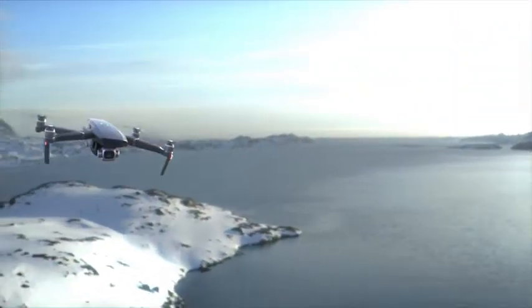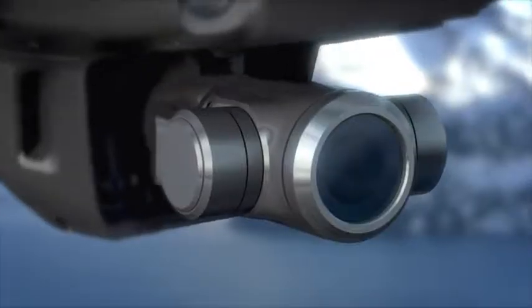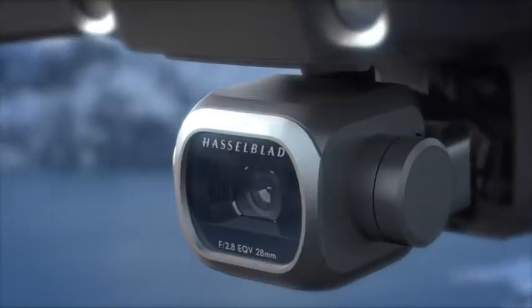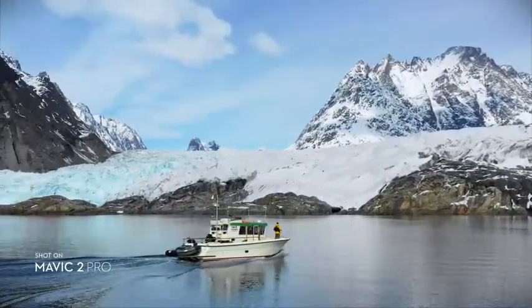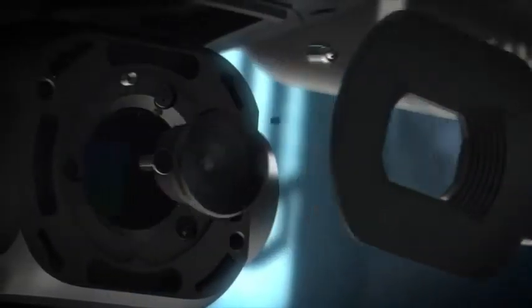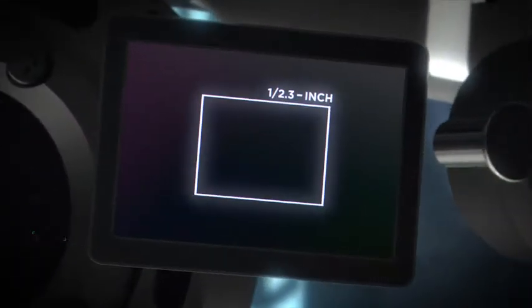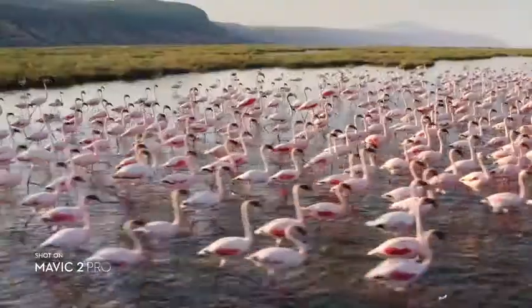2. The aircraft comes in two new editions, Mavic 2 Pro and Mavic 2 Zoom. Both cameras utilize DJI's latest 3-axis gimbal technology, ensuring smooth, stable footage in any situation. Mavic 2 Pro commands a powerful 1-inch sensor, offering you greater image quality with superior light and color performance.